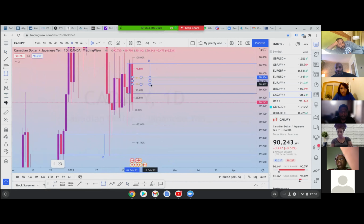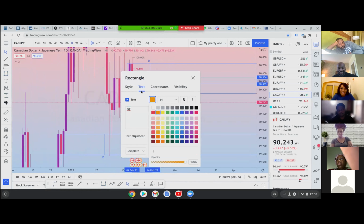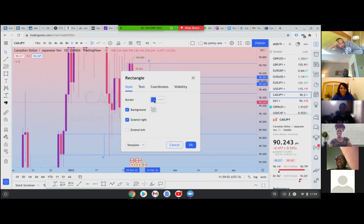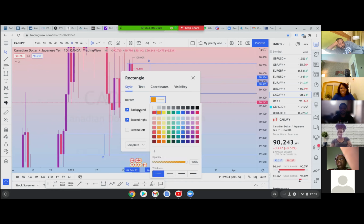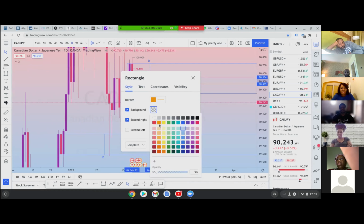So here's where we need to have a conversation. Okay, now kill that fib, take the fib away. Wait a minute. Okay, you're going to put it like this? Yes, I've got my little color code, so I check it. And then I extend. Your whole background color coded.